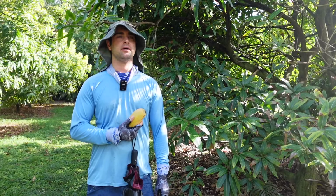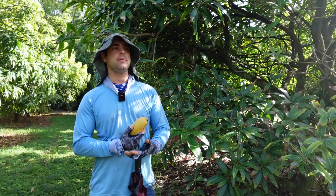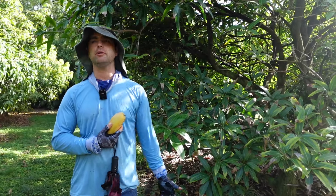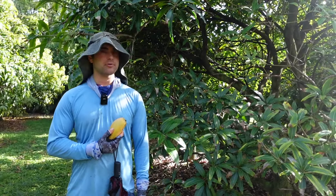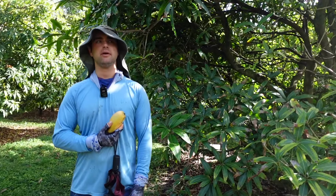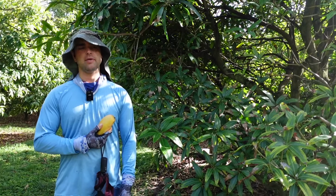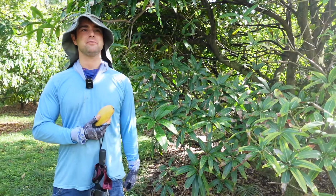Maybe it's not the most exciting mango in the world, but it's certainly a very bulletproof tree. I would say the biggest downside to Maha is it's not precocious. They take an extra year or two to start fruiting compared to most grafted mango trees. So that can be a little frustrating because people are impatient. They plant their tree and they want mangoes immediately.